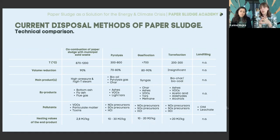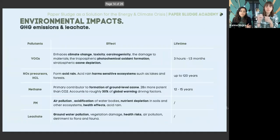And lastly, we have landfilling, which in Europe is becoming an increasingly restricted method of disposing paper sludge. Landfilling is also known to emit methane into the air, but it can also cause leachate. Especially, for example, we are based in the Netherlands, which is a country with a very low groundwater table. Leachate can lead to saturation of groundwater with nutrients, and you can have eutrophication, all kinds of problems on the downstream side of the process.